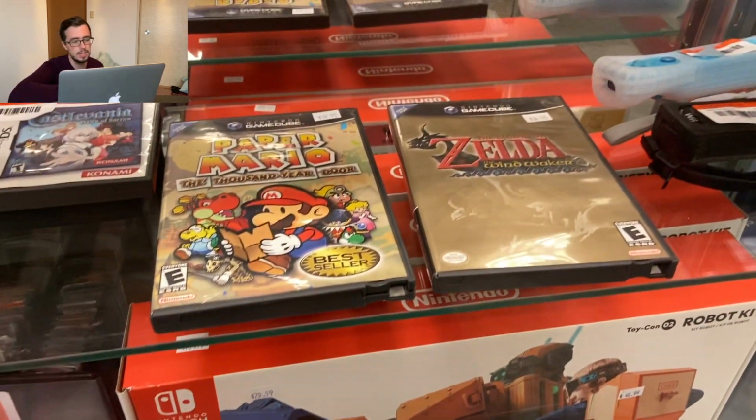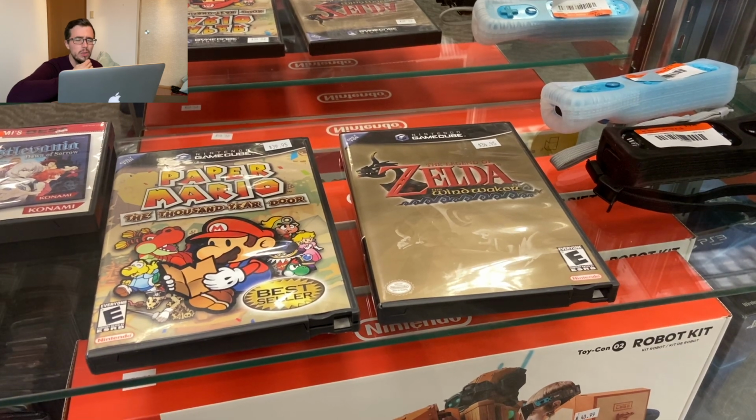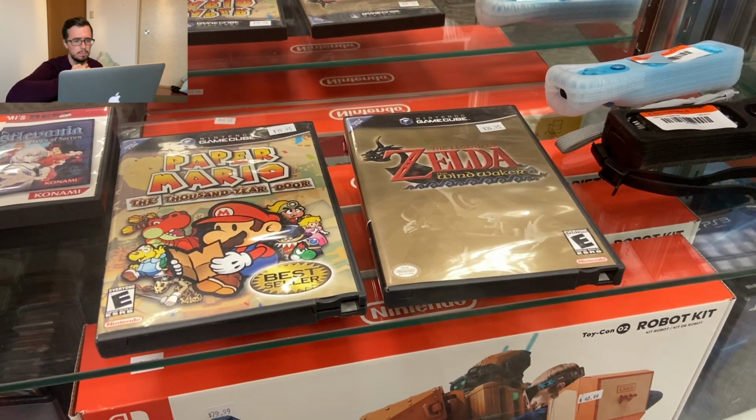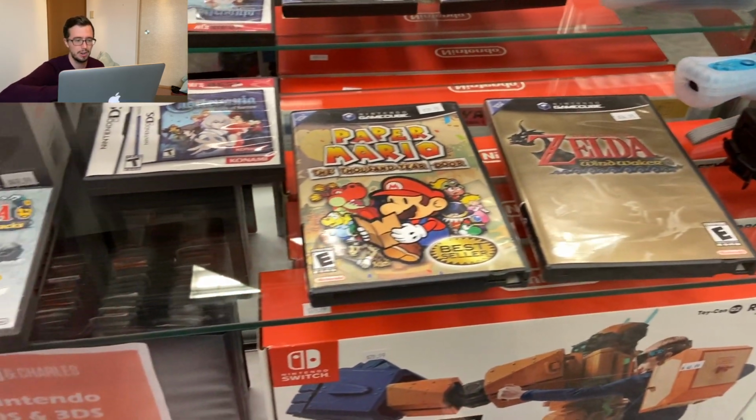Pausing here on the GameCube games, it's very interesting to me that their showcase is only 2 GameCube games, and it's $40 for Paper Mario: The Thousand Year Door. That's a $20 game in Japan, and $35 for Wind Waker. That's like $8 and $10. And I mean, I know there are expensive GameCube games, but I guess this is all they had. Has the GameCube finally picked up in popularity?